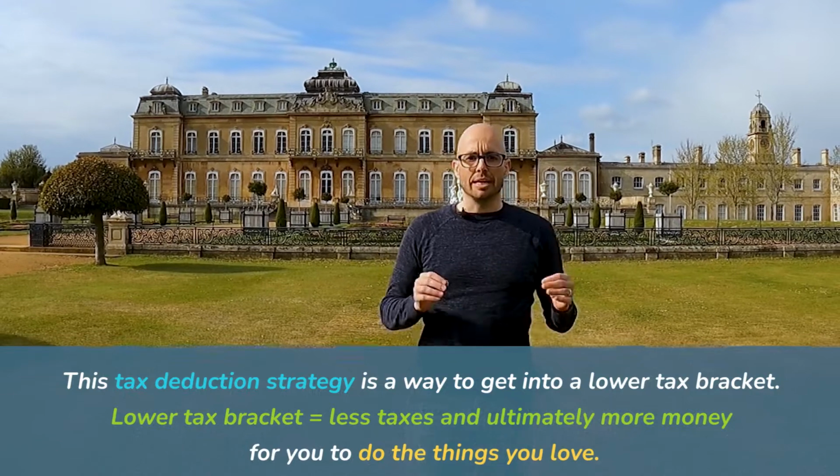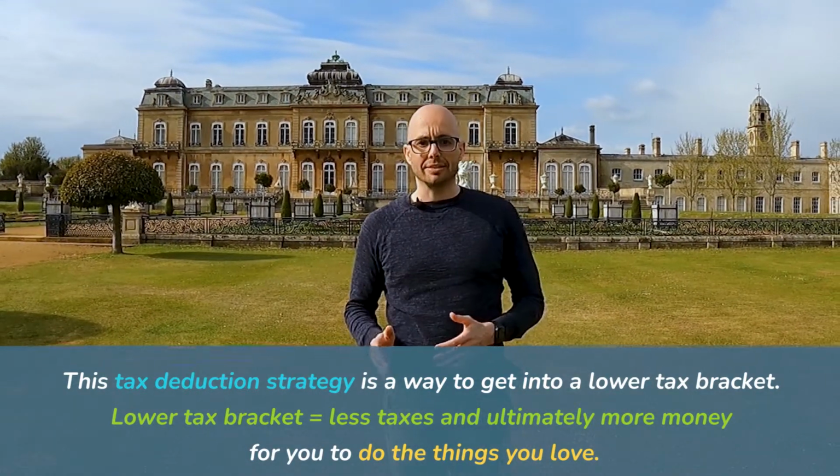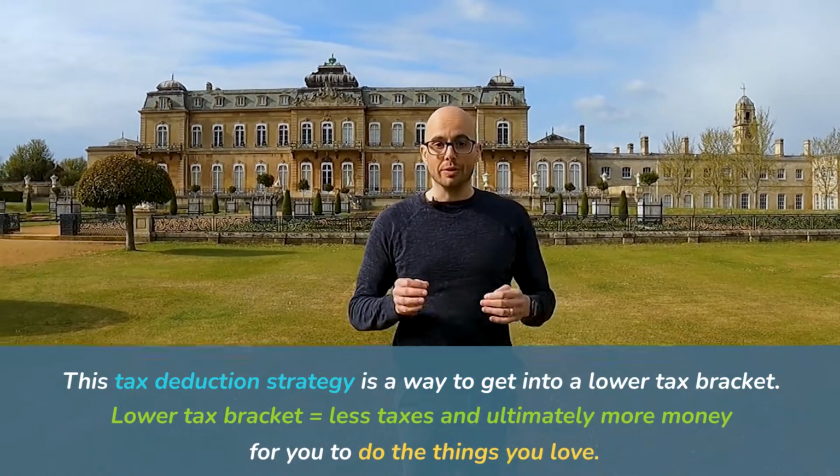Cost segregation is the IRS-approved process of accelerating the depreciation on a real estate asset by separating non-structural personal assets and land improvements from real property assets. This tax deduction strategy is a way to get into a lower tax bracket. Lower tax bracket equals less taxes, and ultimately more money for you to do the things that you love to do.